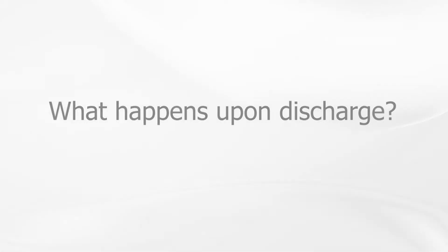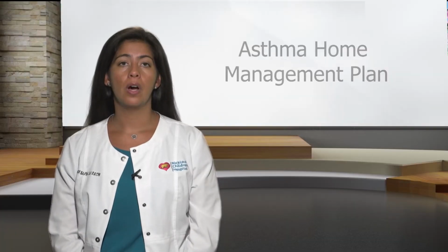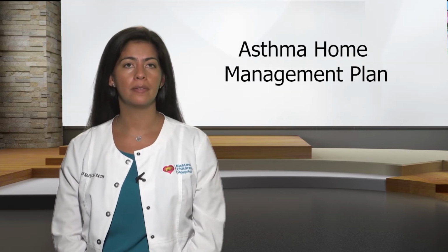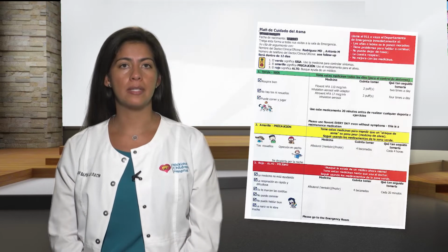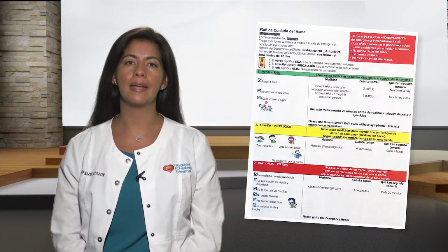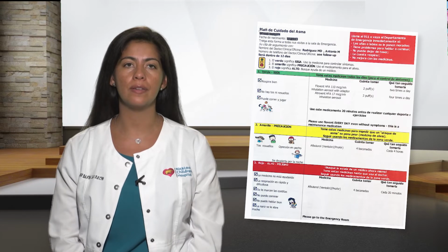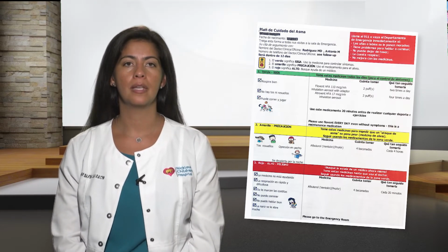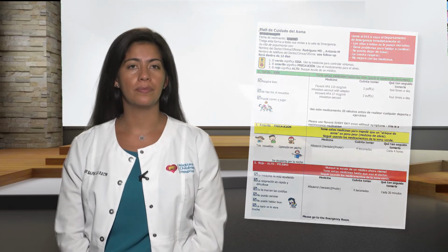Now you are more familiar with the medications and triggers. Upon discharge, the nurse will provide you with an asthma home management plan. This individualized document, based on your child's needs, would help you to identify signs and symptoms and guide you with the medications that need to be given to successfully control or help manage an asthma attack. This color-coded chart will help you.